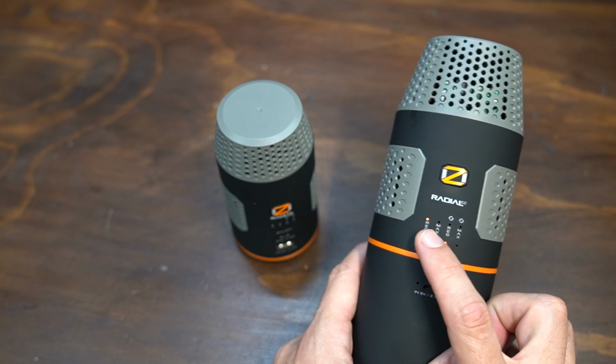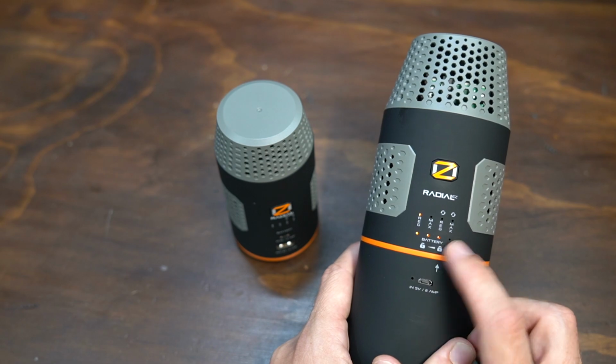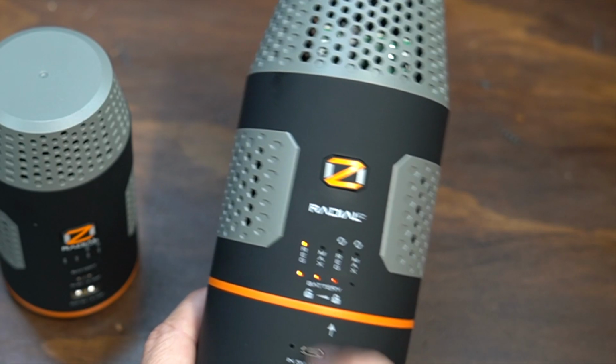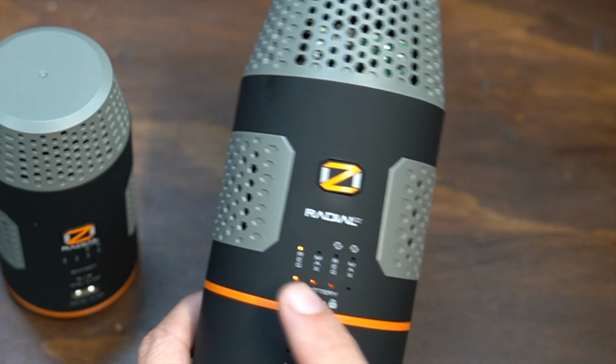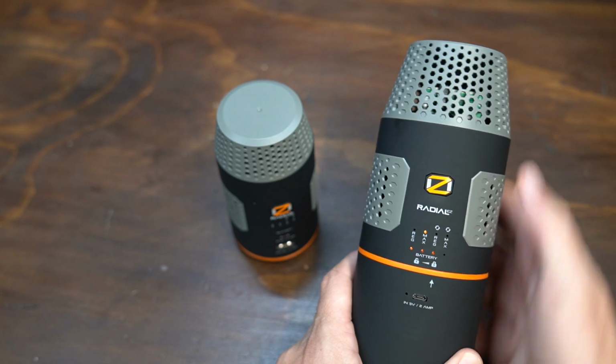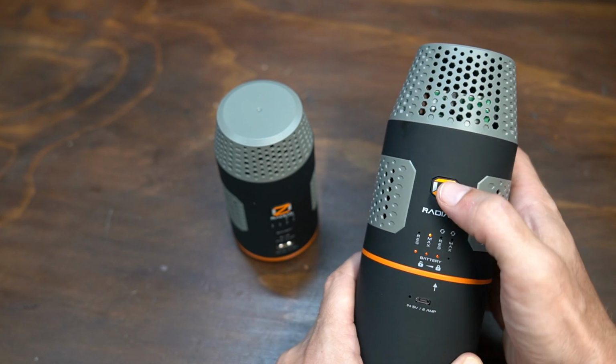So here you can see it's on. It is in the regular mode. I'll go over the modes in just a second. And here are your battery indicators. So 4 dots is 100%, 3 dots is 75, 2 dots is 50, 1 dot is 25. Here it's in regular mode, so that's just kind of its normal output. That's max mode, so the fan just kicked up a little bit higher.